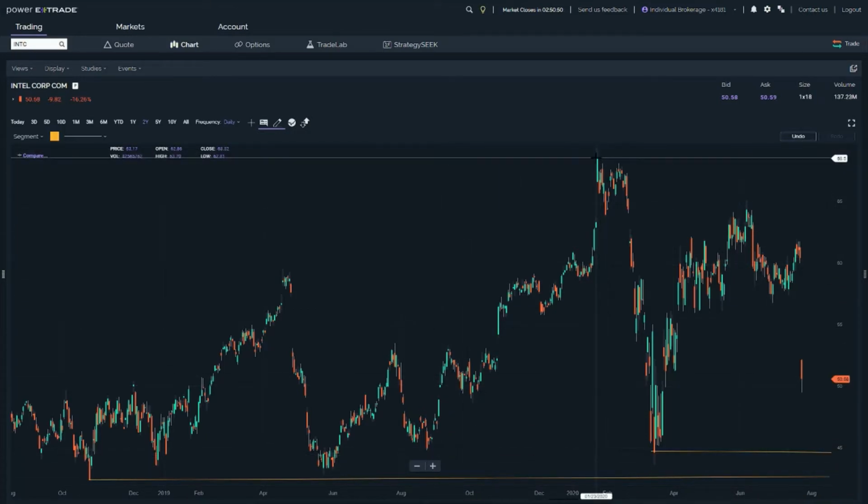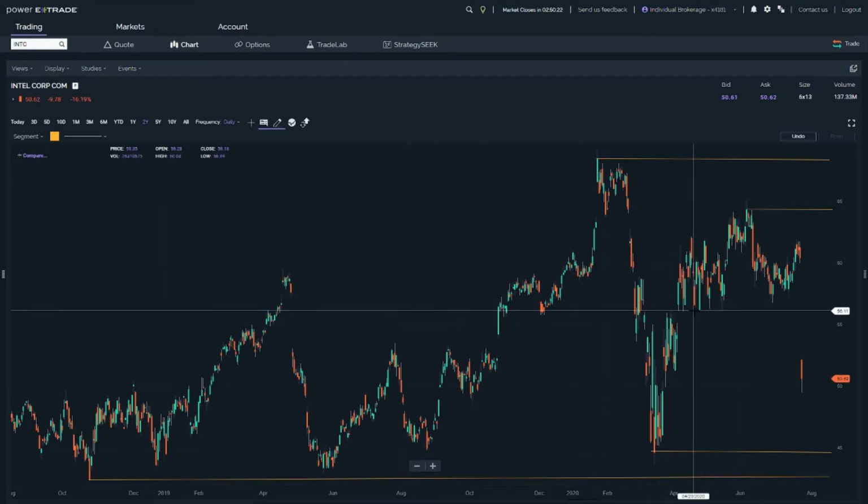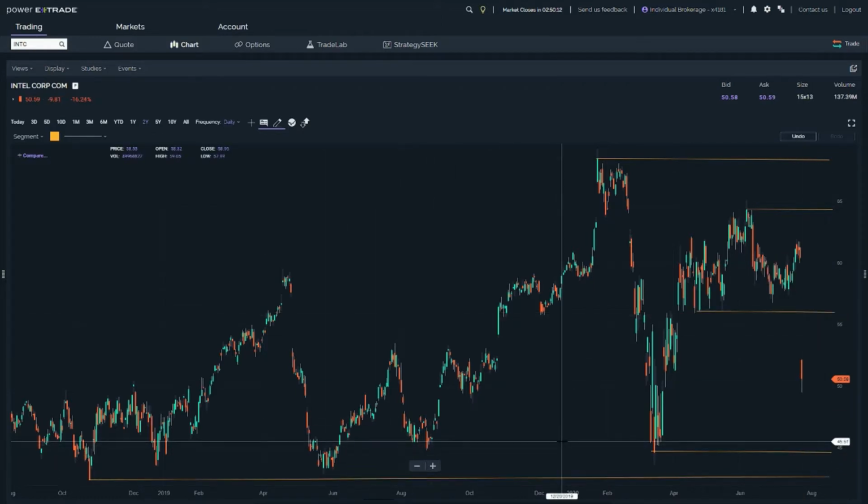And then let's look at the highs. On January 23rd, it was up to about 68 per share. And most recently, on June 5th, it was up to 64.33 per share. Alright, so the last time it was low was here on 4/20, and it was about 55, almost 56 per share. Okay, so right now it is at 50.59 per share. That is a big reduction, okay?